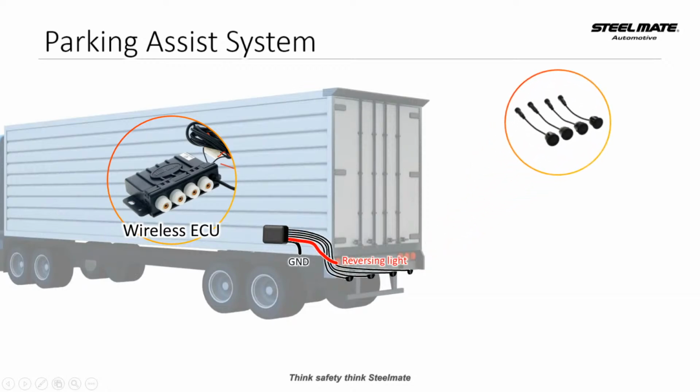And the PPT shows the wire connection for the sensors. Here we can see 4 small connection lines to connect between the sensors and the ECU, and the red line can be connected to the reversing light, and the black line will connect to ground, GND.